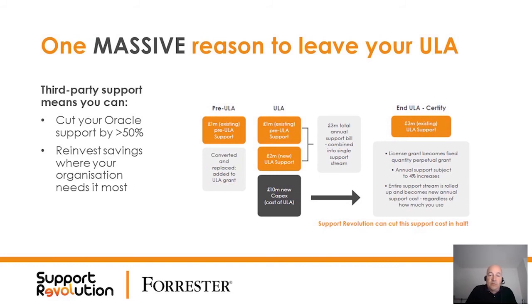You get away from the restrictions of the ULA. Remember, it's not unlimited, it is restrictive. That's perhaps a better title for the licensing term: restrictive licensing agreement. But when you come out of the unlimited license agreement, you then have choice. You have choice, obviously, as you mentioned, about where you put your support and how much you pay for it. And in this day and age where a lot of people want to save money, or they want to fund other projects that have been put on ice or cancelled because there's no new money around, what a great way of potentially saving a vast chunk of support costs going forward, and using that money to fuel and fund other projects in your business. So it's a good thing to have choice.